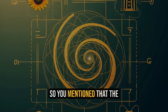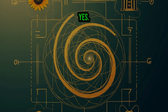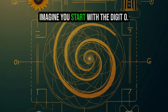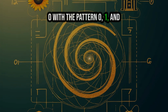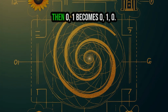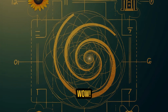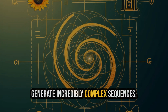So you mentioned that the Thue-Morse sequence is built by substituting patterns. Can you give me a visual? Like, how does this substitution process actually work? Absolutely. Imagine you start with the digit 0, and then you replace every 0 with the pattern 0, 1, and every 1 with the pattern 1, 0. So 0 becomes 0, 1, then 0, 1 becomes 0, 1, 1, 0, and so on. Wow. I'm already seeing how this could generate incredibly complex sequences.